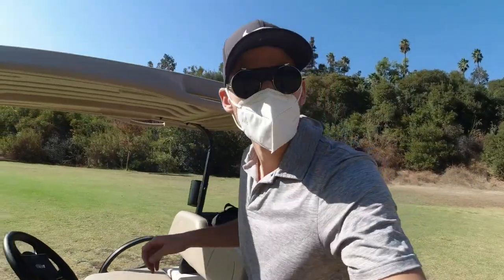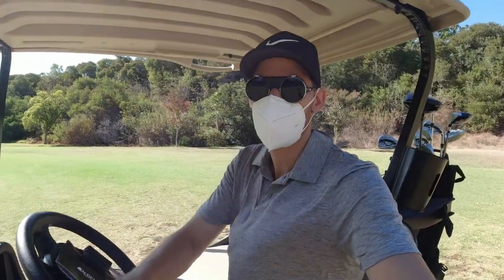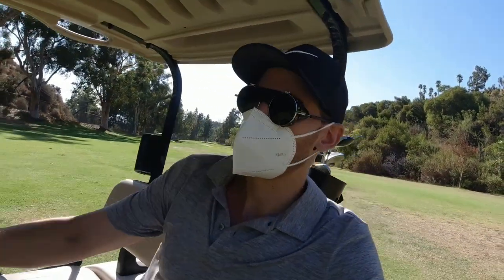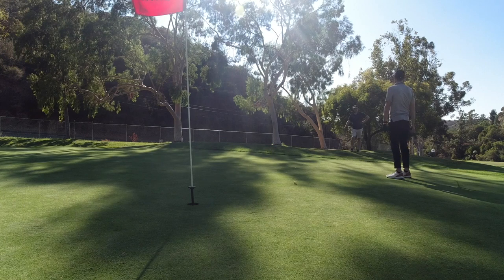Let's see if this green is going to be as tough as all the other ones. I really need another par, if not birdie. It's a par 4, a very short one. If it wasn't a dog leg, I could have easily got it on the green, but go for the par.